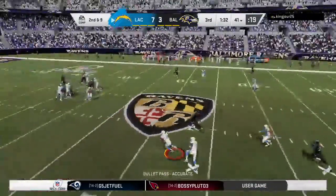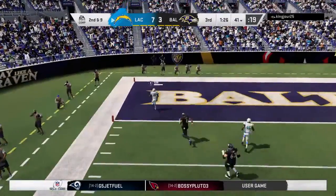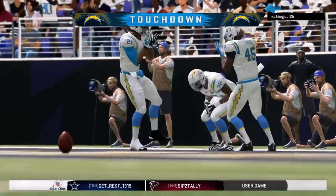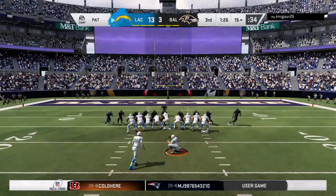On 2nd and 9, Watson, and an alley to run. There he goes left side. And this is going to be a Charger touchdown. Now that was a beautiful play. A pick 6. How would you punctuate something like that, partner?